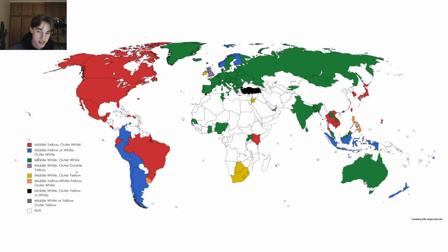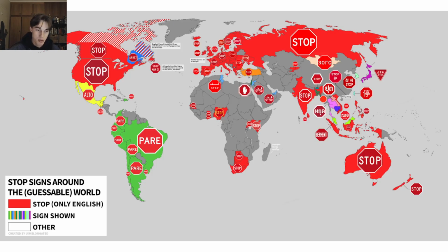Malaysia's like a great one because they use all white road lines and often white double lines in the center. So really makes it worth learning, especially when you come up against some Southeast Asia. Okay, so that's that. Moving on here, we have stop signs of the world. Now, stop signs of the world, obviously very much worth learning.